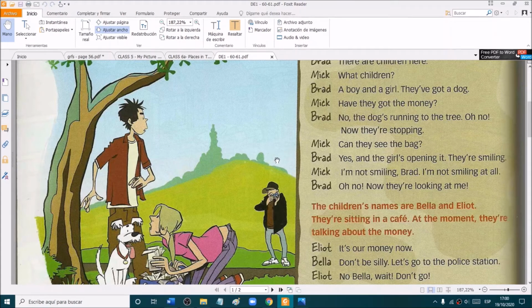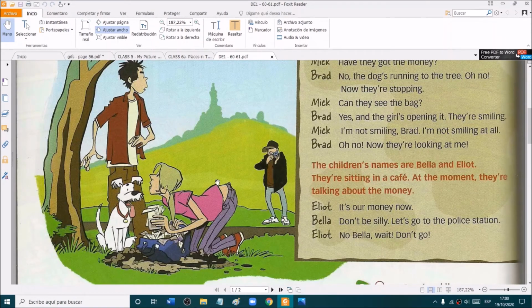So, this is not Brad's money, but Brad is the one who hid the money. The money was hiding near the tree, but the dog found the money. So now the kids, the children, have the money and not Brad or Mick. Okay, Brad and Mick are friends, but they don't seem very nice.